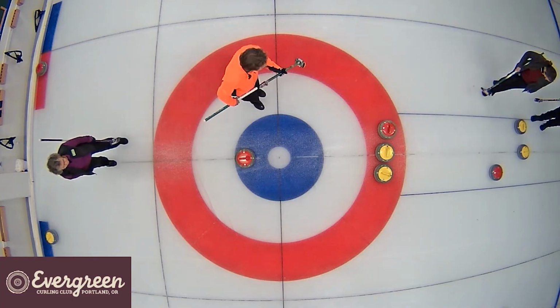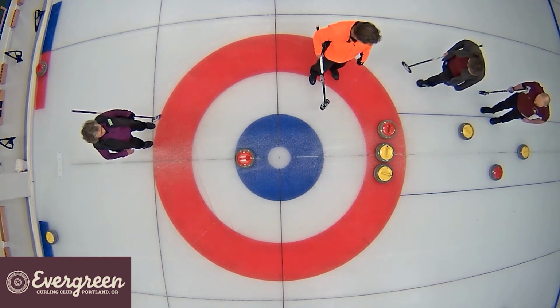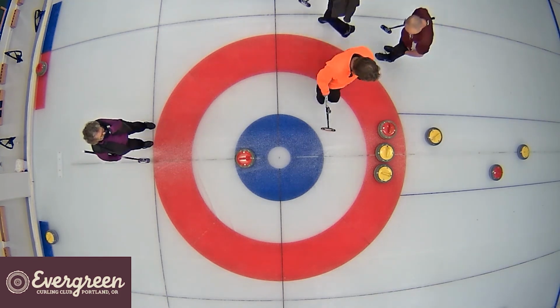And now Feldman is guarding Rutherford's red. Yep, they're just trading each other guards here.